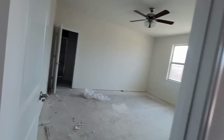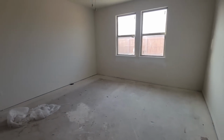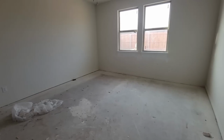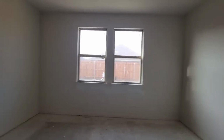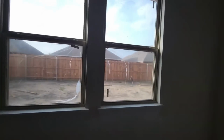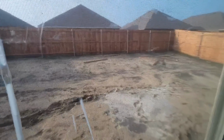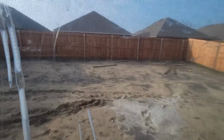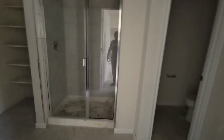Master bedroom. You see, welcome to master bedroom. A very big room. Look, so big room. And the window is to the backyard, guys. The window is to the backyard. All right, let's go to the master bathroom. This is master bathroom.